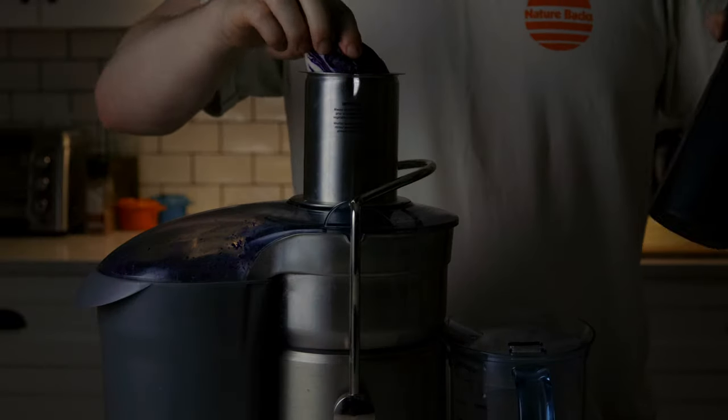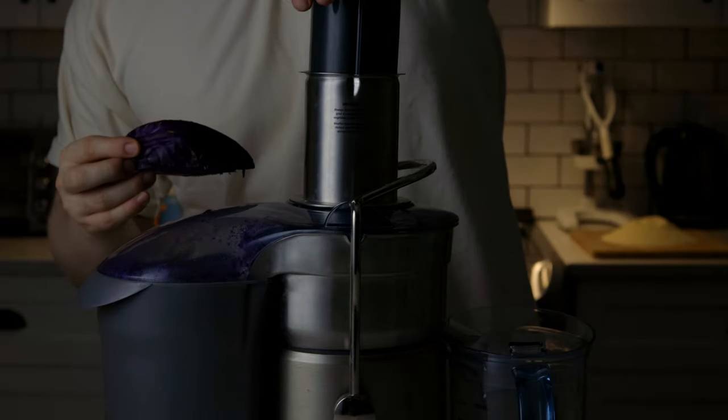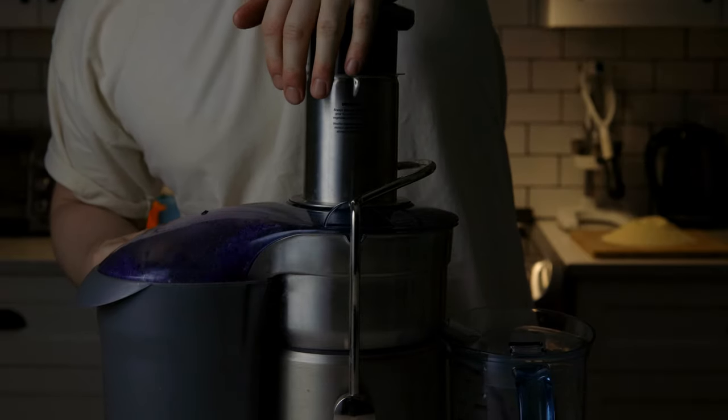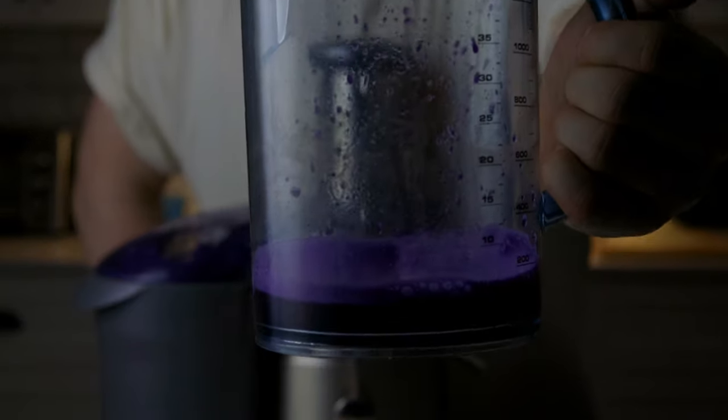Alright, so first we're gonna make some cabbage juice. I'm using my juicer because it is just amazing and super easy to make juice. Just put the cabbage in there and the juice is gonna come out. You don't need that much cabbage because you don't need that much juice, and you get some nice purple juice.